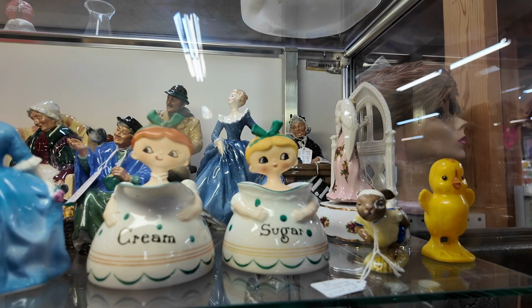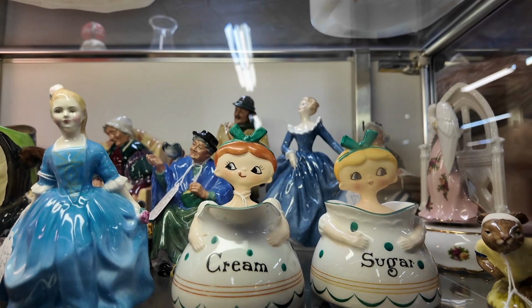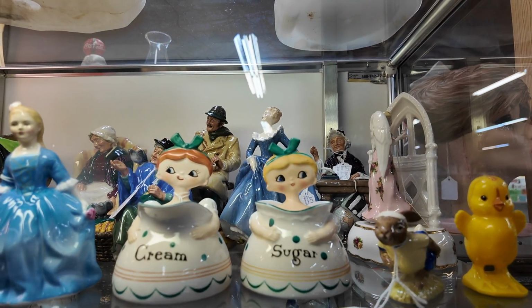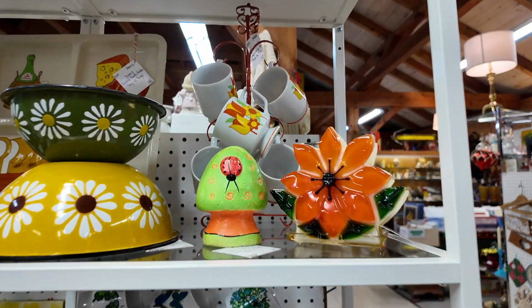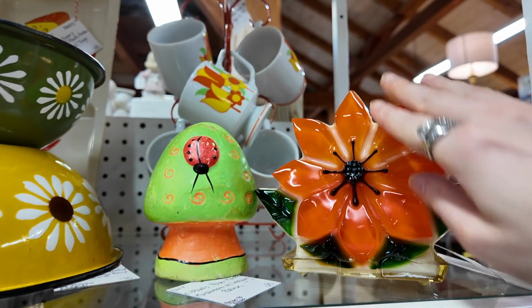The sugar and creamer set is so sweet. I love their little faces, and that one has their little tongue out. I cannot see how much they are. They are on the top, and I'm not tall enough to see that, but they are marked $19.60 on the bottom. Even another napkin holder. This one is $42 in the orange.